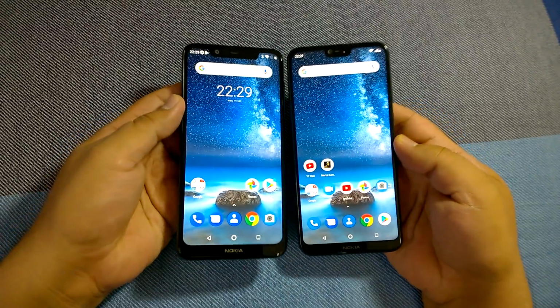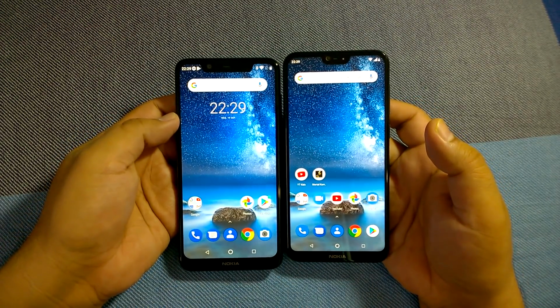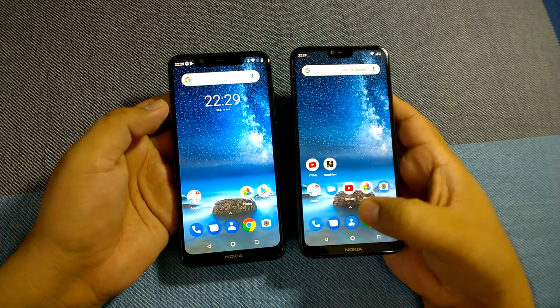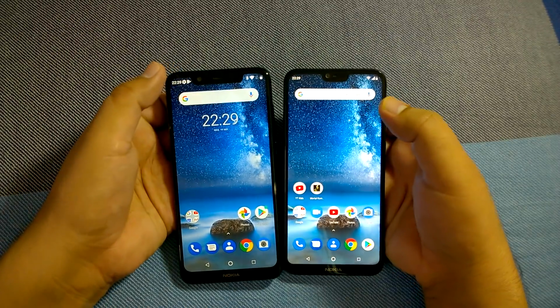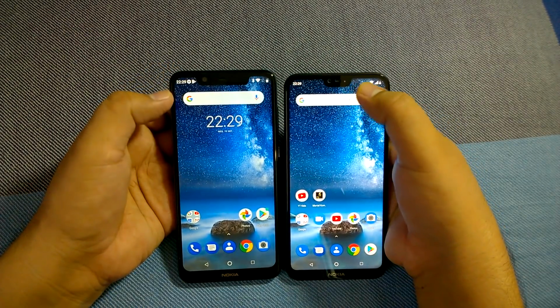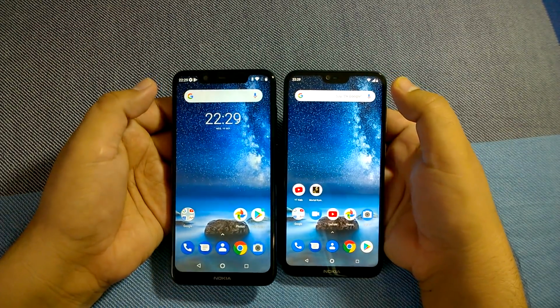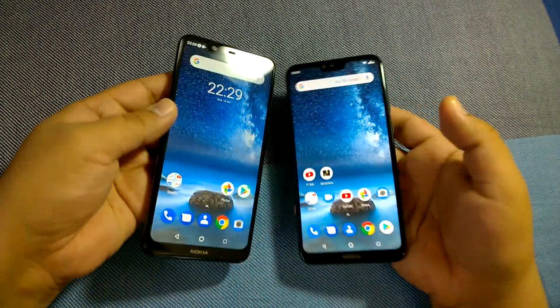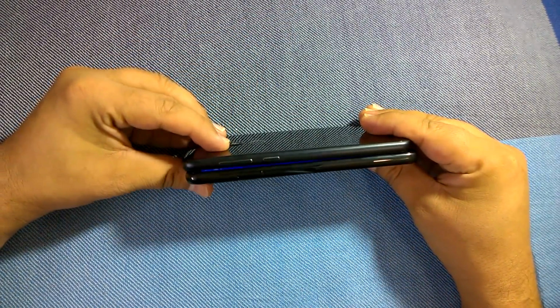So coming to design now, as we said, these two devices look very similar design-wise. On these notchy devices, the Nokia logo has moved to the bottom. You can see the notch. The notch is obviously wider on Nokia 5.1 Plus, while it is less, which looks better I think, on Nokia 6.1 Plus. Side by side, the profile looks quite similar actually.